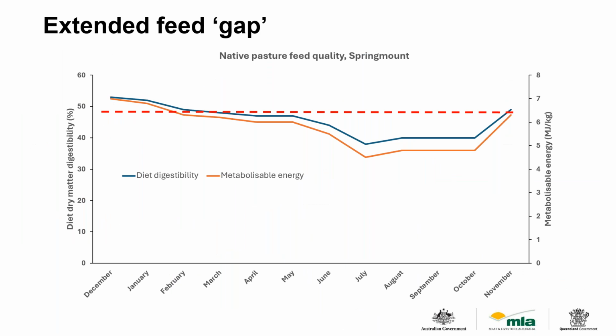Okay, so what does all this mean in the dry country? Here are some feed quality figures that were collected from Springmount back in the 1990s. This is near Mareeba on fairly infertile soils. The blue line you can see there is diet digestibility, and the orange line is metabolizable energy, which of course track each other very closely.